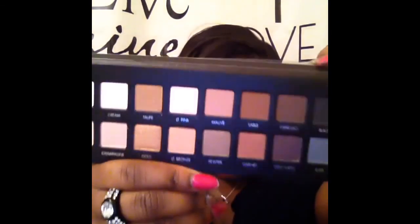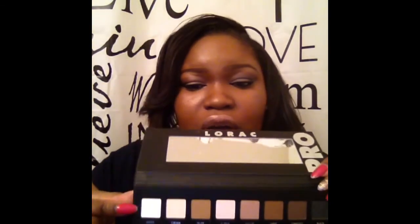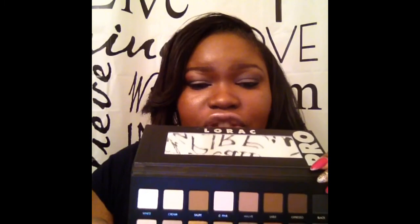And let's get into these colors, y'all. Look at those colors. Beautiful. Which I'm pretty sure everybody knows. It comes with the Lorac paper, and it has a row of neutrals and a row of shimmers. Fell in love with this palette, and so glad that I was able to show you guys, so I can start playing and doing some looks in here. Because I didn't want to start using it until I showed my YT fam about it.